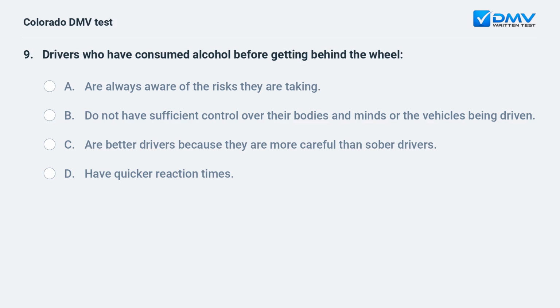Drivers who have consumed alcohol before getting behind the wheel: A. are always aware of the risks they are taking. B. do not have sufficient control over their bodies and minds or the vehicles being driven. C. are better drivers because they are more careful than sober drivers. D. have quicker reaction times.